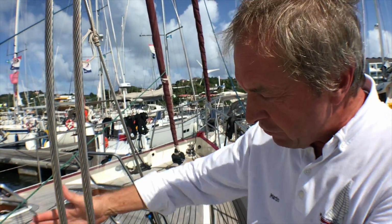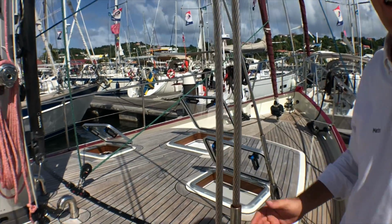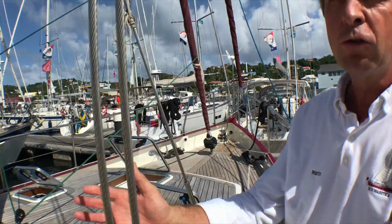In addition, we have two bilge keels, and this is because we also want to sail in shallow waters and in the Wadden Sea in Northern Europe. And if we dry out, this boat will stand upright and you can live on it as well. So it's not falling to one side. This is a very nice thing.